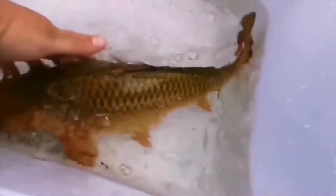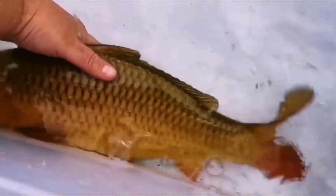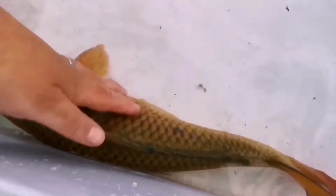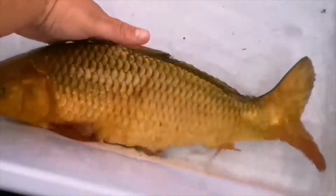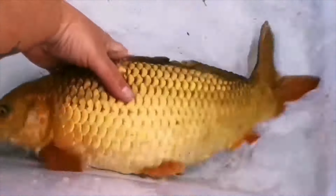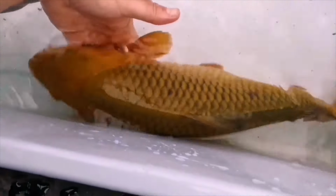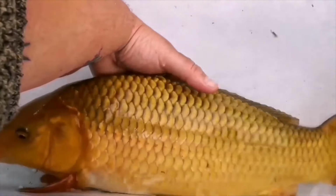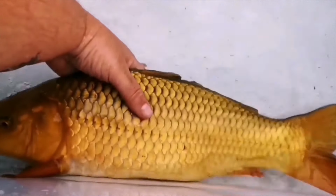There you go. So this is my big Chag. I've just measured her, taken 2 scrapes, one on the side here and one on the belly. It's a female. She's just 2 years old. She's been imported from Japan. Then I went to purchase her because this is what I was really after. That kind of marking, that kind of color. So she's just 2 years old.